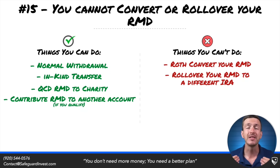This means that you need to plan ahead of the start of RMDs and build a game plan for how to avoid and minimize RMDs so they aren't a tax burden to your retirement. Now, the best way to avoid RMDs altogether is strategic Roth conversions earlier in retirement. The problem is there's a lot of BS and long-term mistakes people make in planning for Roth conversions.